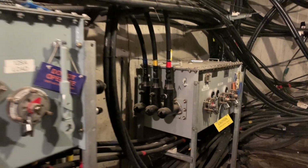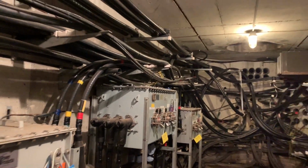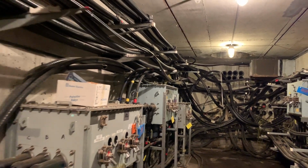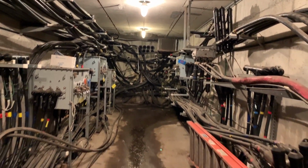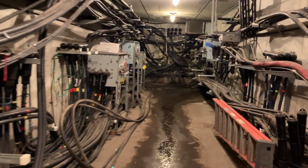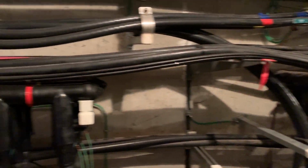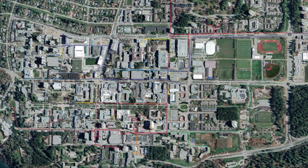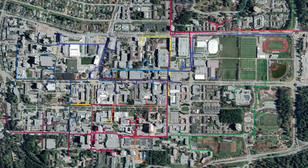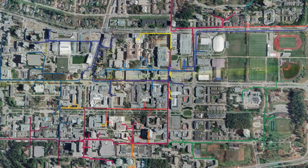UBC uses plug-and-play cable connections. The cables are bolted together and can easily be disconnected and moved to another connection point or feeder within any manhole to permit more even distribution to accommodate new building load growth. Eventually, with campus load growth, when all the available feeders are fully loaded, new feeder cables will need to be installed. UBC currently has approximately 30 kilometers of feeder cables distributed across campus.